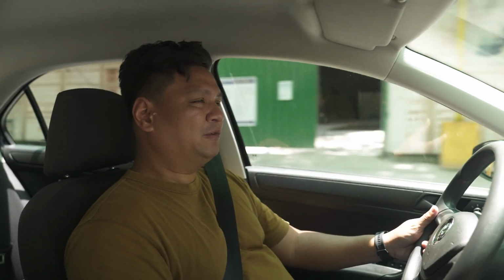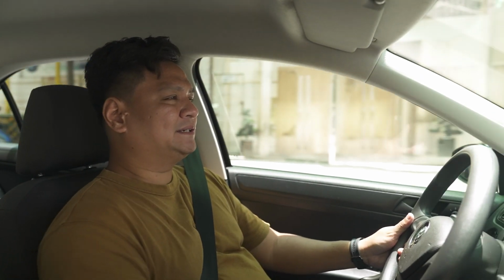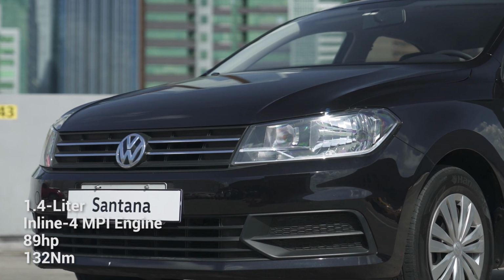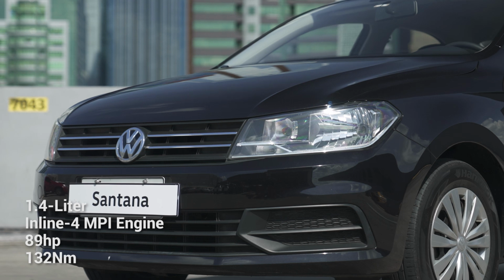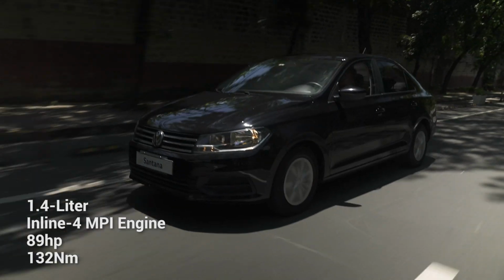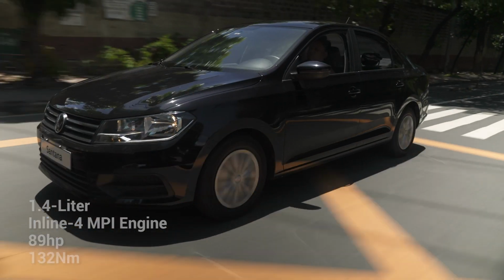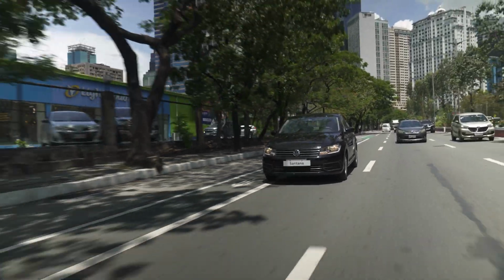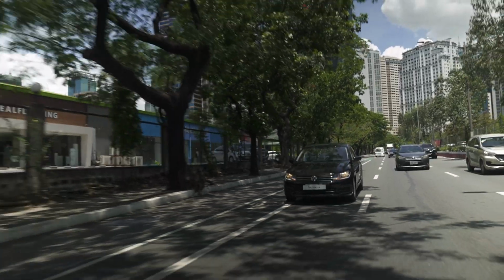So it's definitely one of the better built cars in this price range. Under the hood, you've got a 1.4 liter naturally aspirated engine that makes about 90 horsepower and 132 newton meters of torque. You're thinking that that's not enough power? Well, maybe to outrun a sports car, that's not enough power. But if you're driving through the city or cruising down the highway, that should be well enough.